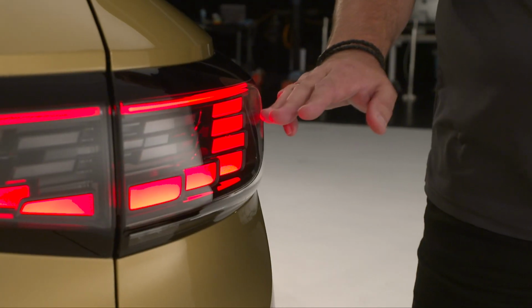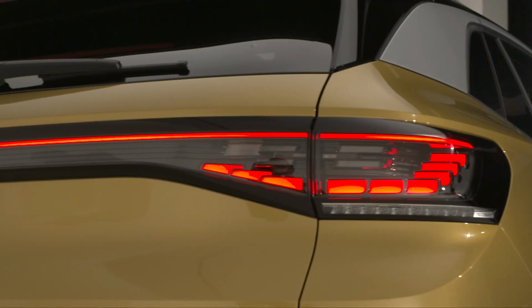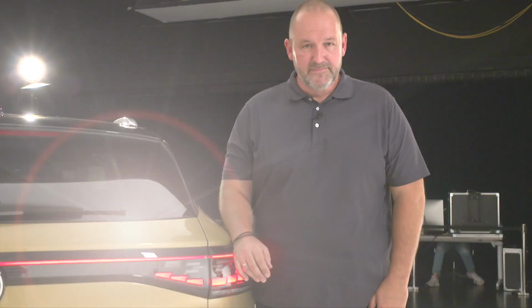The eye-catcher at the tail of the car are for sure these tail lights, because they not only come in LED technology, they also are very three-dimensional, and they're covered with this glass surface here. That really gives the car an absolutely unique look from the rear.